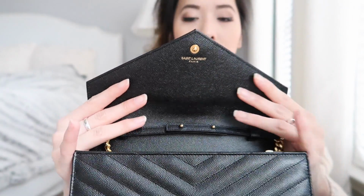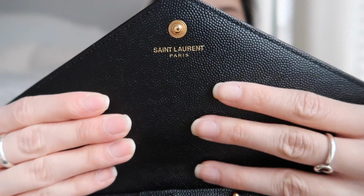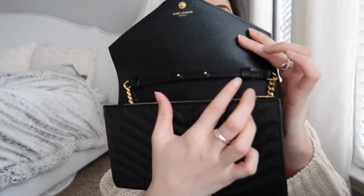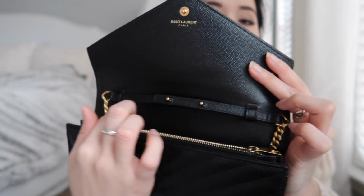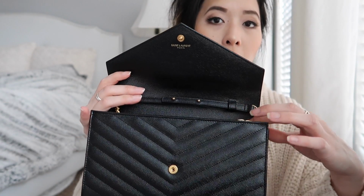When you open it, it's got the logo right here where it says Saint Laurent Paris, and you can see that nice pebble detail inside the bag as well, and it's got the gold hardware here and there. Here you can see this strap that goes across, and this is actually meant so that you can remove the chain if you don't want to use it as a crossbody bag and you want to just use it as a clutch.